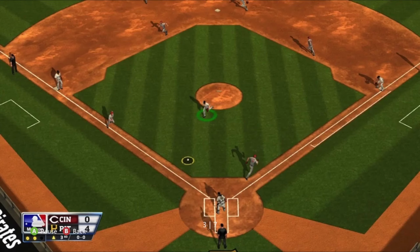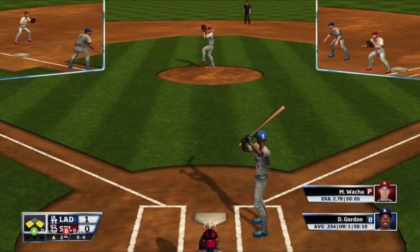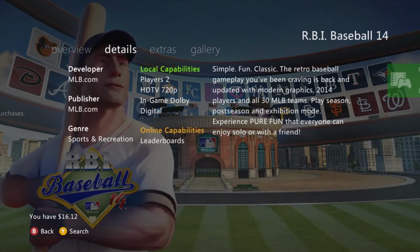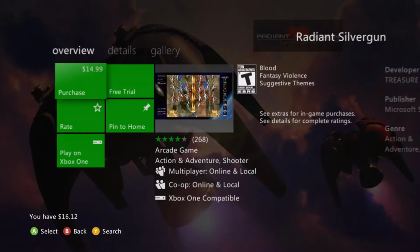There's some random guy's scoreboard. Wow, and it's funny too, it really does just look like the kind of classic baseball gameplay on a modern console. That's so strange. And that one's $20. I wonder if it might have actual licensed players in there. Modern graphics, 2014 players and all 30 MLB teams. So yeah, having to pay for the licenses and stuff is probably where most of the expense to make that game came from.